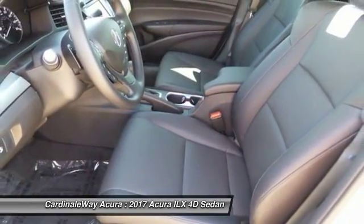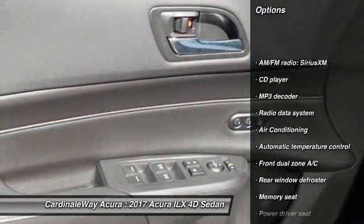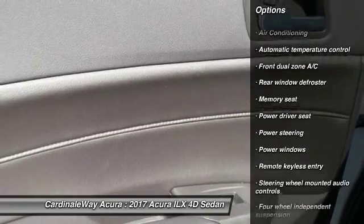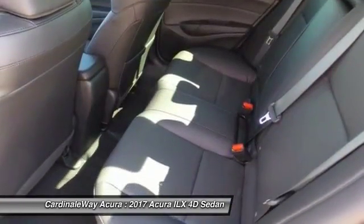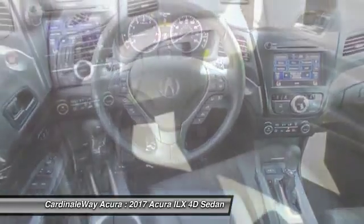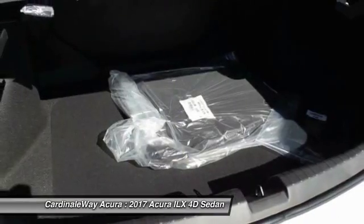looking for. Here are some of this vehicle's great options: traction control, power passenger seat, leather-wrapped steering wheel, dual airbags, power steering, air conditioning, front, four-wheel disc brakes, security system, heated front seats, CD player. This beauty will make even your house keys jealous. Drive it today.